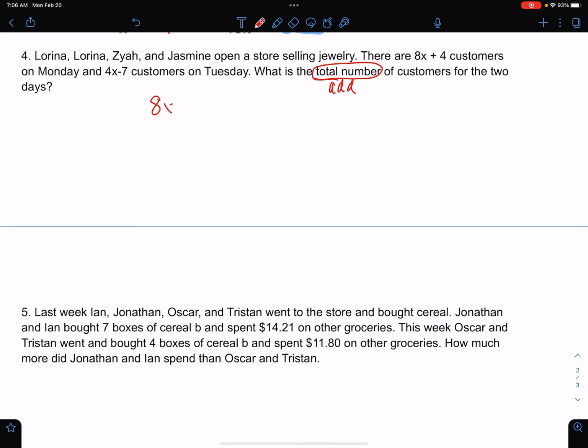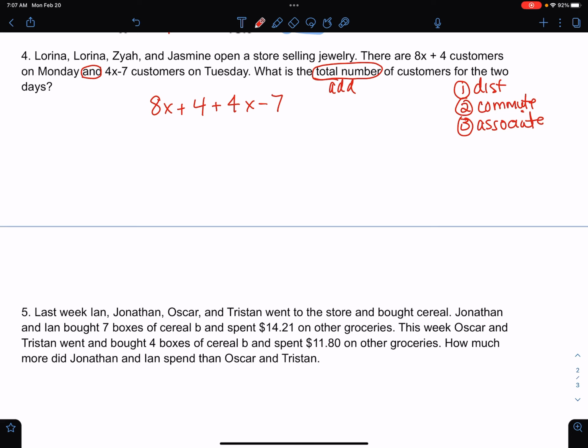So I'm going to put 8x plus 4, that's Monday, and that's plus 4x minus 7. So that's our expression, which means I don't have to do distributive because there's no parentheses. Step 2 is to move them with the commutative. So 1, distribute, 2, commute, and 3, associate. So there's no distributive, so it's done.